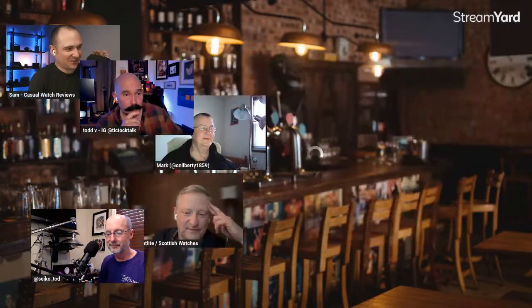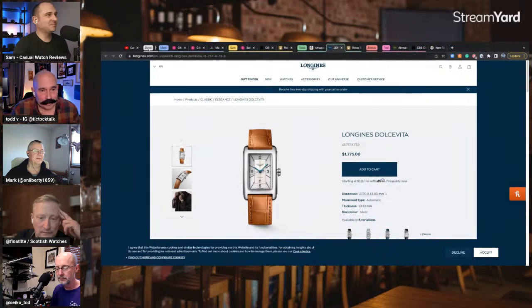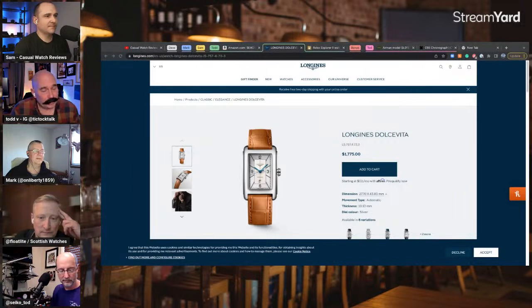Next up, we'll go to Todd V. This is a Longines. Well, so this is going to be the dress watch in my collection. I love a tank style watch. Yep. And I just think these Dolce Vitas are gorgeous watches. I've never seen one in person. I've only ever admired them from the web, but at some point I would like to have one of these in my collection. They're just beautiful watches.